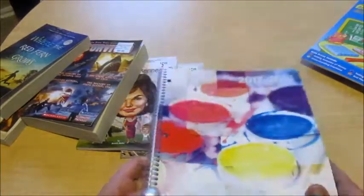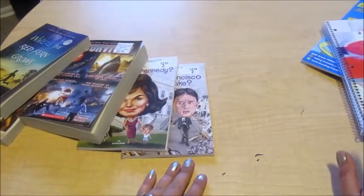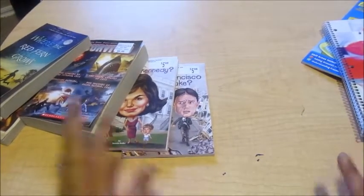Now, it wasn't very much, and that was why I went ahead and bought it. But I figured it's something that we can start implementing in our homeschool.